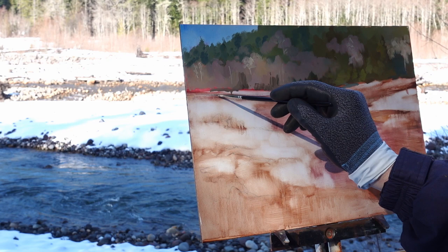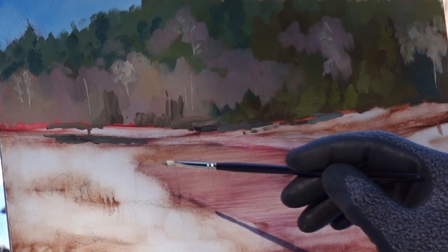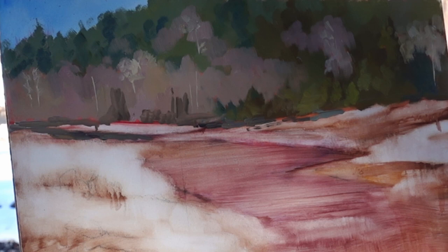For the river, I'll go with a grayed out cobalt blue in the distance, and as it gets closer it's going to be a pretty dark green and a pretty dark burnt sienna. And then for the rocks, it's all kind of a light gray with hints of cad yellow and hints of ultramarine blue.